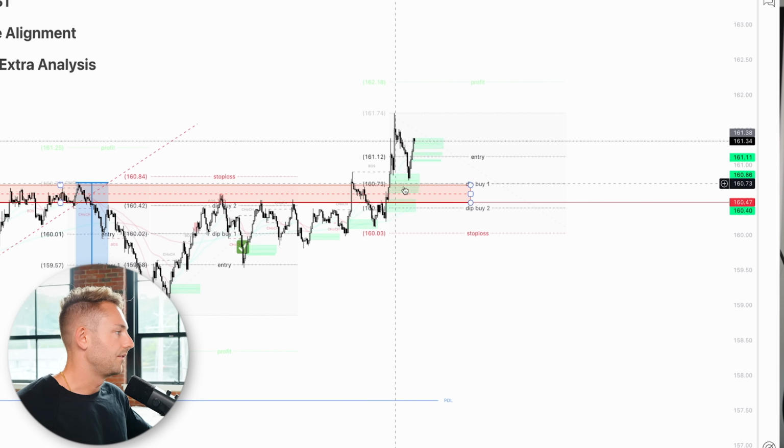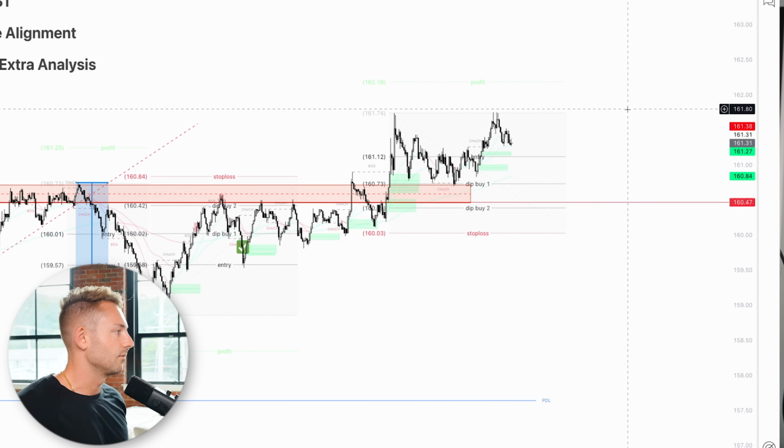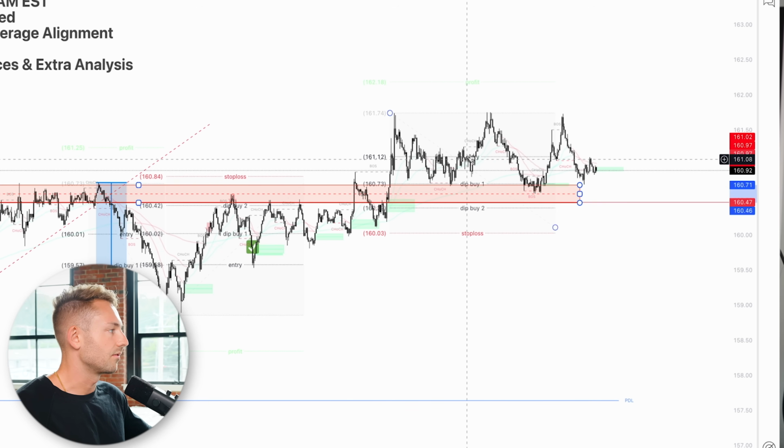So price comes down, fills our first entry level. So we're in, comes off of that level, fills our second one. You can see this is where price dipped down to before having a rebound.